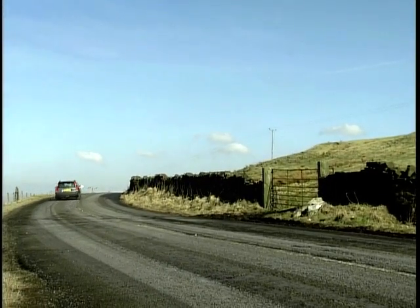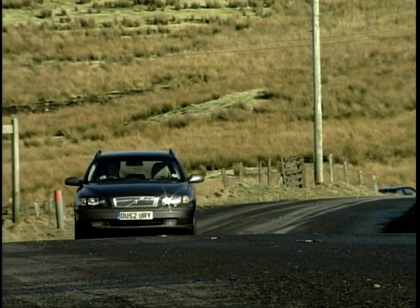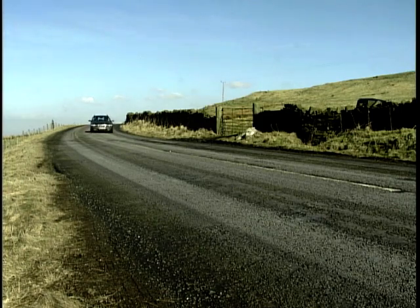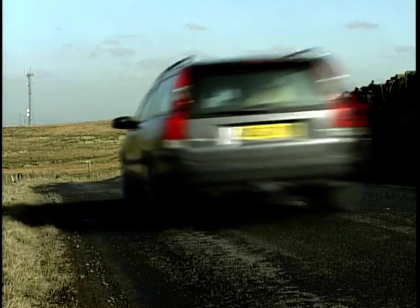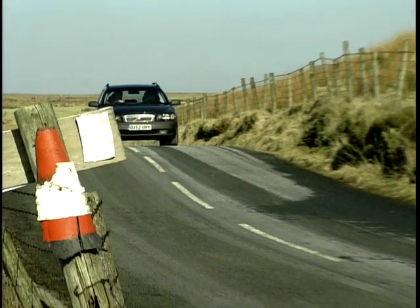Now, for such a big, heavy car, the lack of body roll is impressive, and you can actually get quite flirty in the corners without coming unstuck. But just in case, like the Passat, the V70 comes with ABS and traction control as standard. On the T5 spec car, only front-wheel drive is available, and on some uneven road surfaces and loose covered corners, the car will spin its front-driven wheels quite easily.